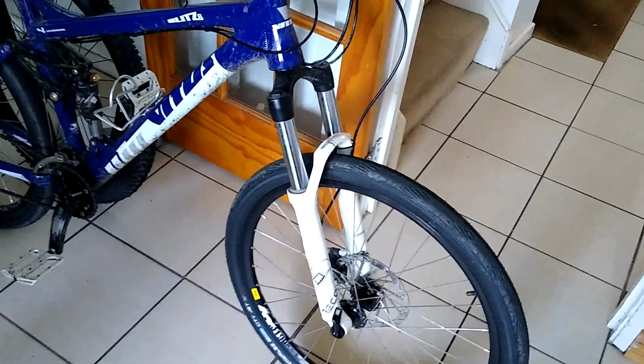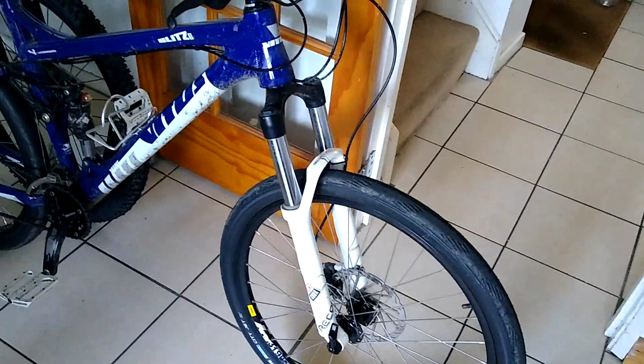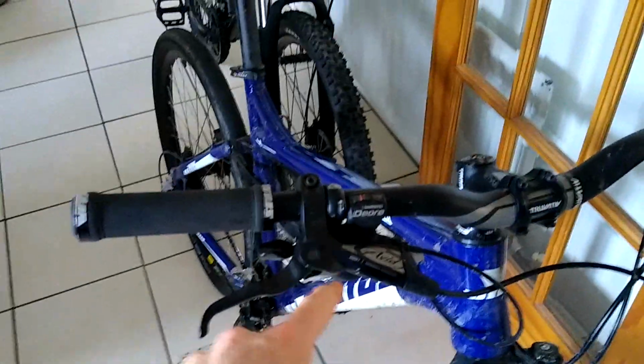Yeah, they've never given me any trouble. They feel just like the Rebas and Domains and the RockShox forks that I've had before them. And it's got Avid Elixir ones, which aren't great brakes. They're certainly better than the ones on the Carrera, and I was going to say the levers have never given me any trouble. There is an issue with these.